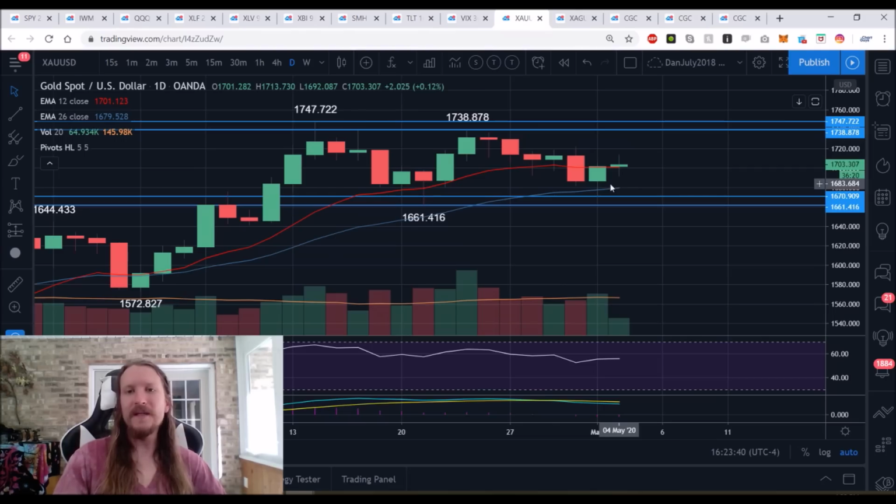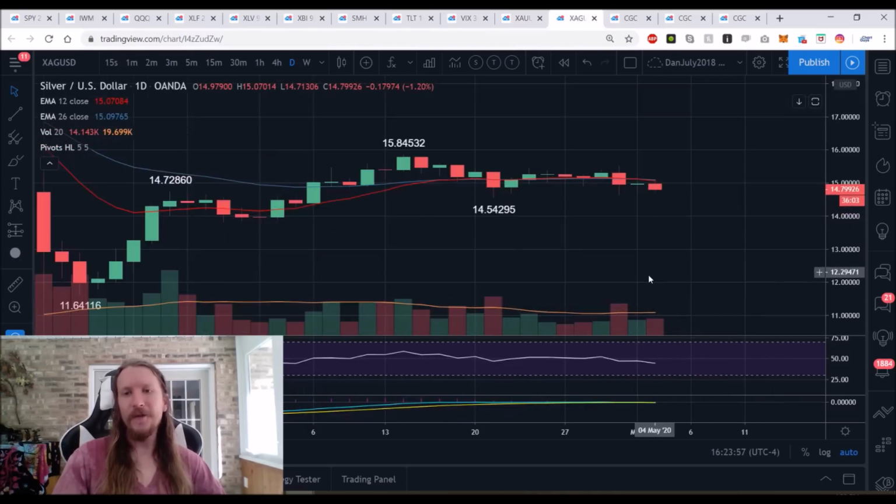And that is the most important resistance level. It's entirely possible gold tightens up into next week, if we see a bit more bounce follow through and then consolidate a little bit, just a sideways channel to be watching. Silver, much weaker.